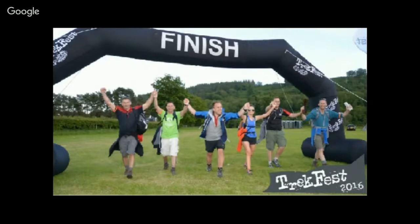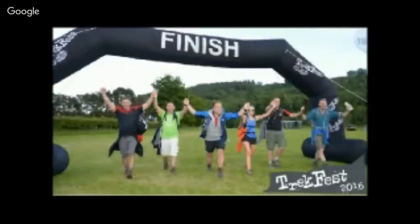If you have any friends and family coming to the TrekFest event to cheer you on, please see the challenge information document in the challenge information tab in the participant area. This will be added in the next few weeks.